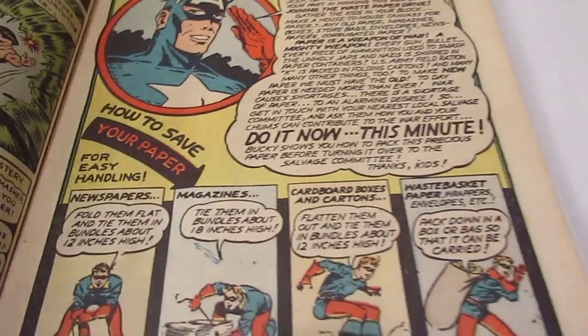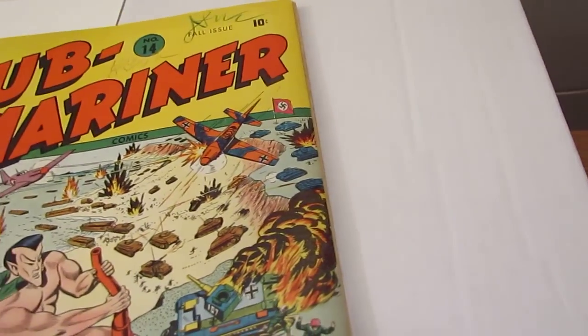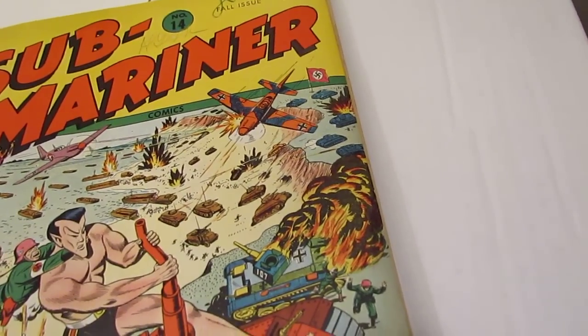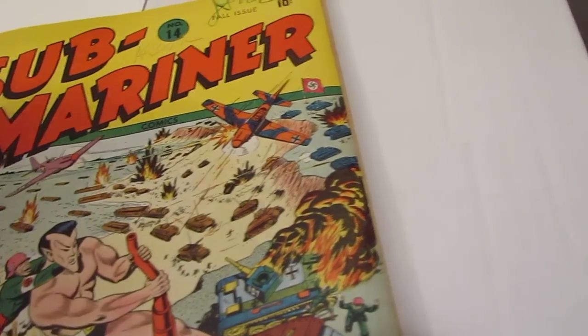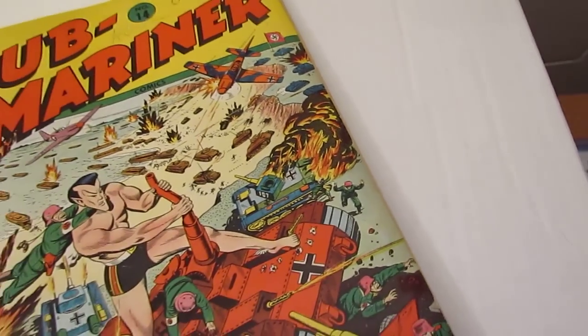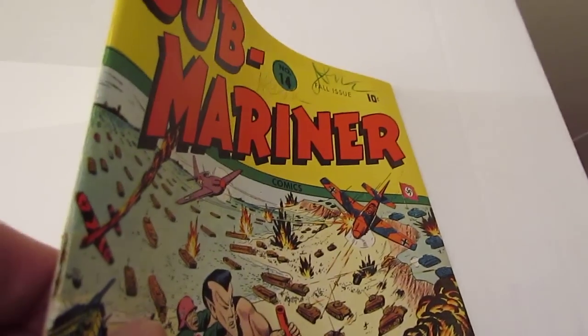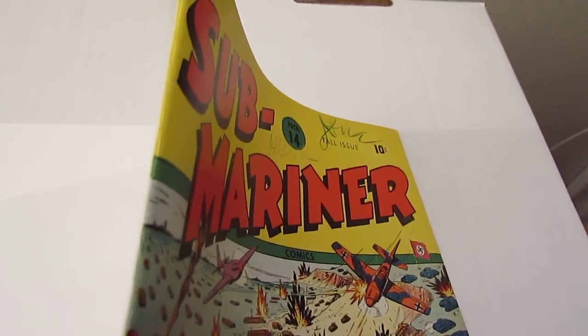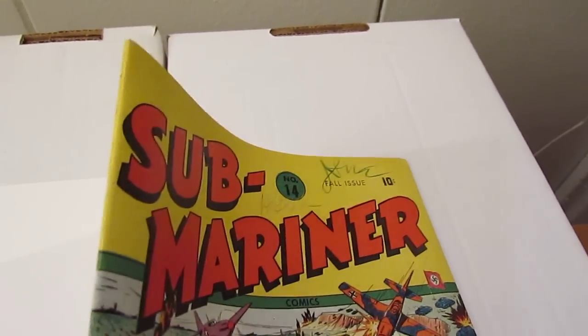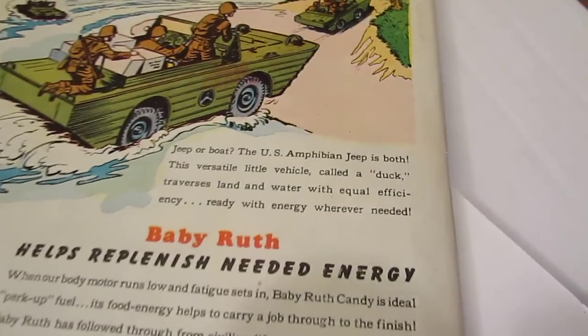I'm going to show you the back cover. Show you exactly where the restoration is. The colors on the front cover are amazing. I don't know if there's any color touch to this book. I guess I'll find out once I get it slabbed. Spine's in very good shape. And here's the back cover.